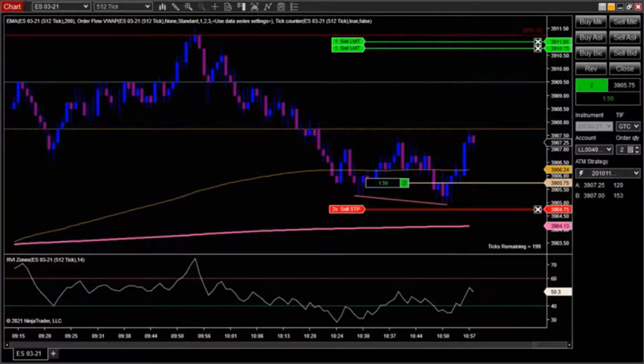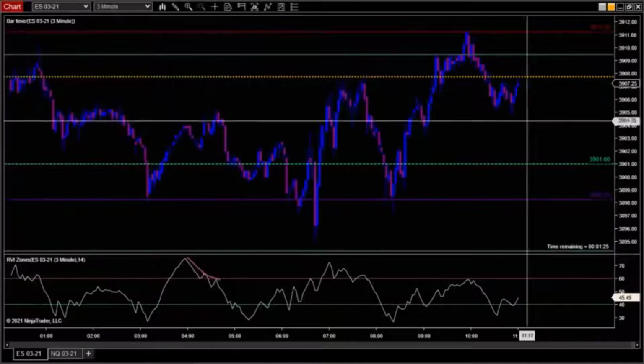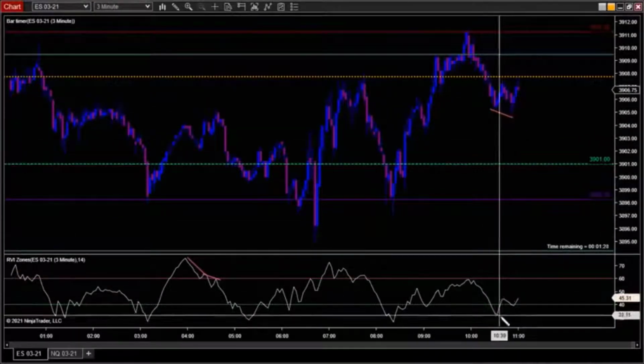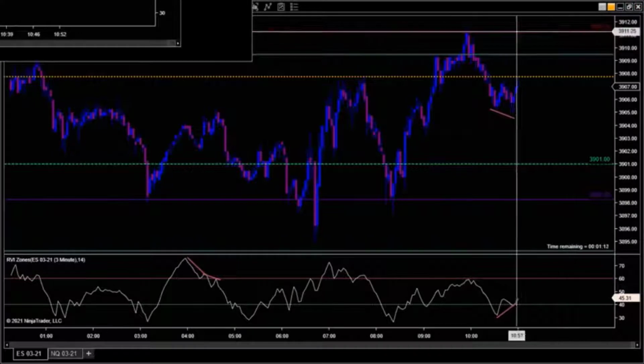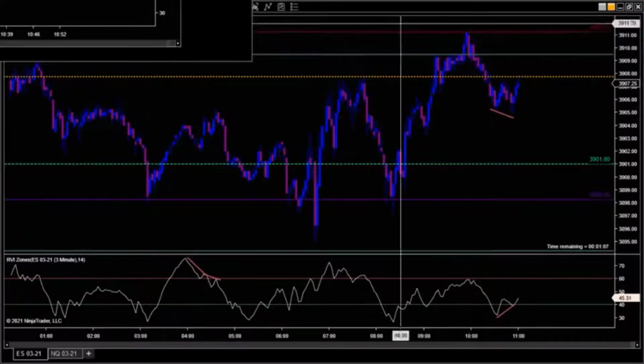Same thing on the 1 minute. And you can also see on the 3 minute, which I did not mention, that you did also have the same indication here. So we're going to hold on here and hopefully we get a little bit of a push to test these highs that we made right around 10 this morning, 10 Pacific.